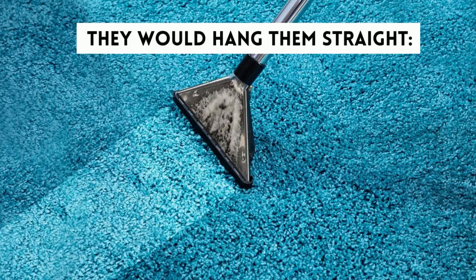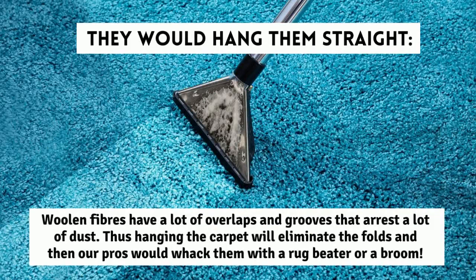They would hang them straight. Woolen fibres have a lot of overlaps and grooves that arrest a lot of dust. Thus hanging the carpet will eliminate the folds, and then our pros would whack them with a rug beater or a broom.